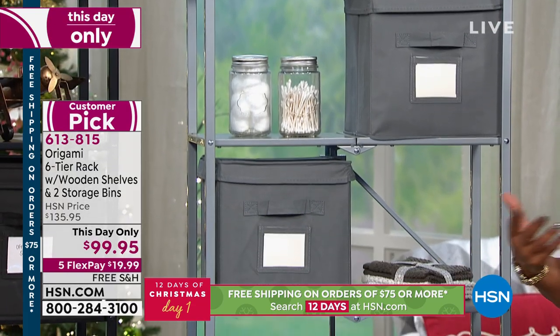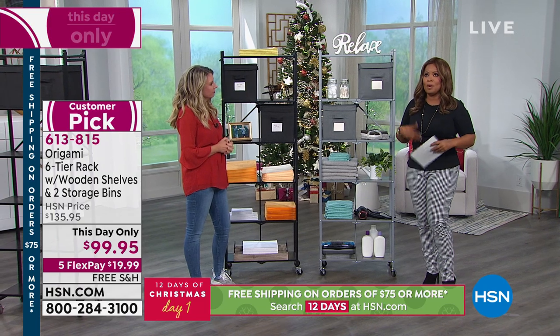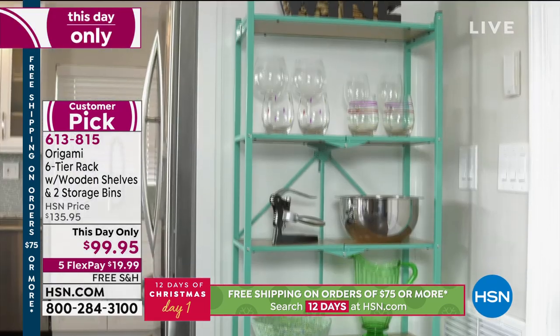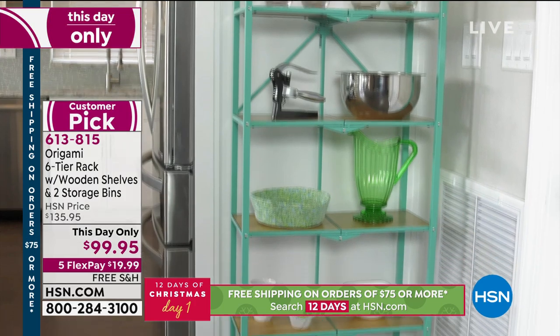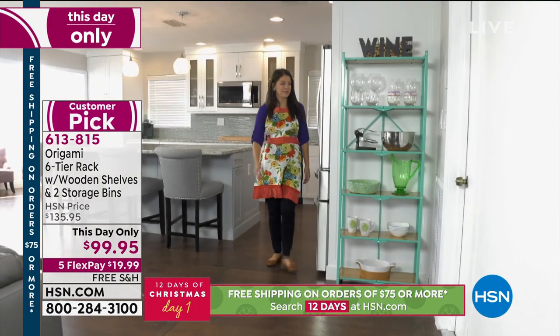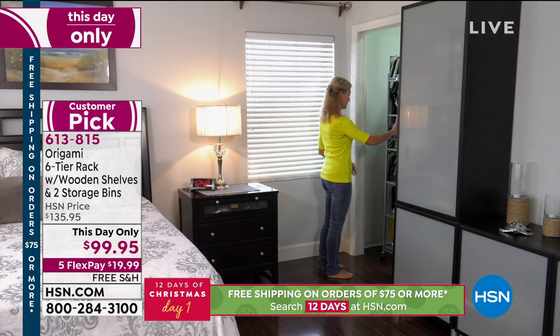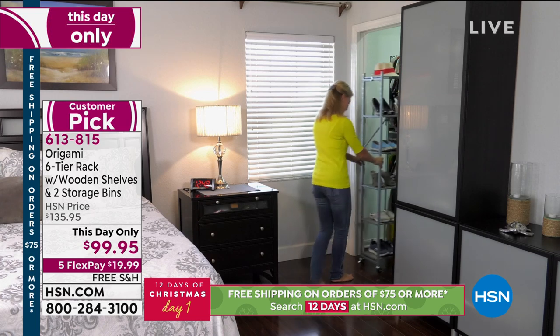I'm also trying to get things organized a little bit and decorating and make a plan. You know, what am I going to serve for Thanksgiving? It takes a lot of organization. And with this being November 1, I love the idea that you have something like this that will allow you to have a place to put the things that you want to have displayed or that you want to have access to or that you want to put away.